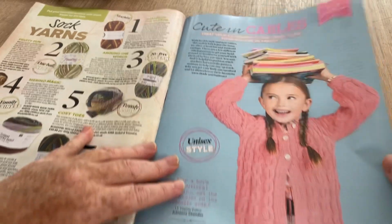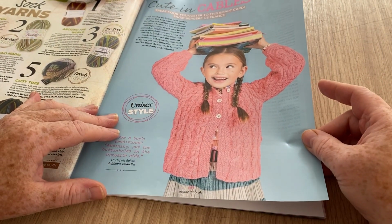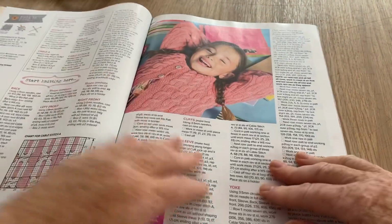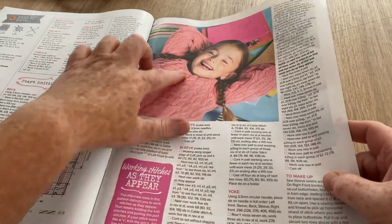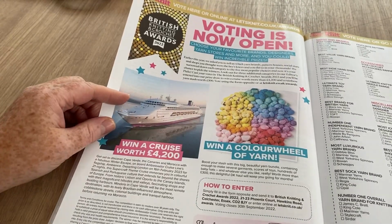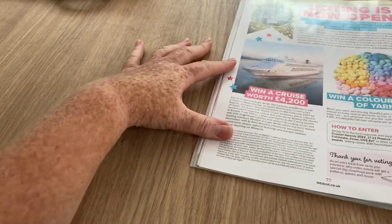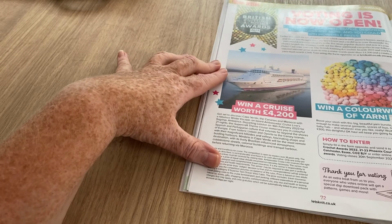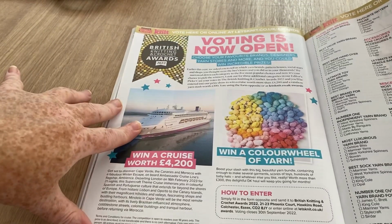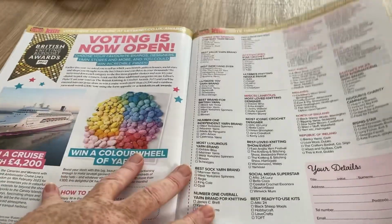Cute in cables. So there's this sweater. Unisex. I can't imagine a boy wearing that, can you? Or putting a boy in it. I mean, even if you change the colour, it's still just a few buttons. It doesn't look boyish. Voting is now open for the British Knitting and Crochet Awards. Win a cruise worth £4,200. Win a colour wheel of yarn. And you can vote or go online to do that.